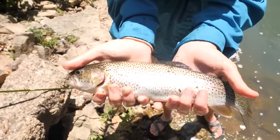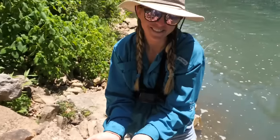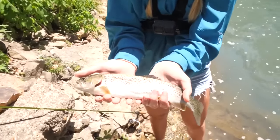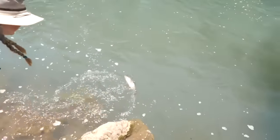Yeah, it's kind of annoying at times, but hey, we'll deal with it. And they're super wimpy, slimy, and strong, which is what makes it fun to catch. But anyways, they're also really good to eat, so that is our fifth fish. Oh, gosh! Get him!